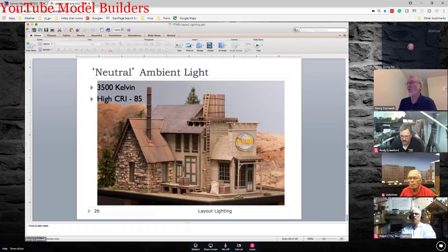All three of these have just been using a diffuse light source. In other words, notice that it says ambient light at the top. So these are all ambient light sources. The reason they're ambient light sources is that they're not focused, they're not accenting, they're just providing a wash of light. They use a lens or some kind of diffusion to make the light more diffuse and less direct.